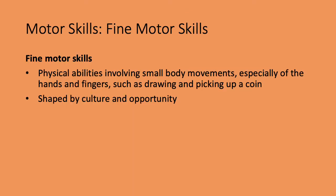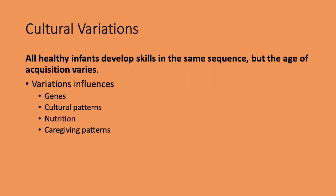Fine motor skills have to do with those smaller body movements, like the movements of your hands and fingers, to do something like to sew something or to pick up something small like a coin. Fine motor skills are also shaped by your practice, by how often you practice, so we would call that an opportunity sort of practice, but they're shaped too by your culture. Depending on the cultural values for how a child plays with toys or what a child does with his or her hands, you're going to get slightly different fine motor development trajectories across different cultures.